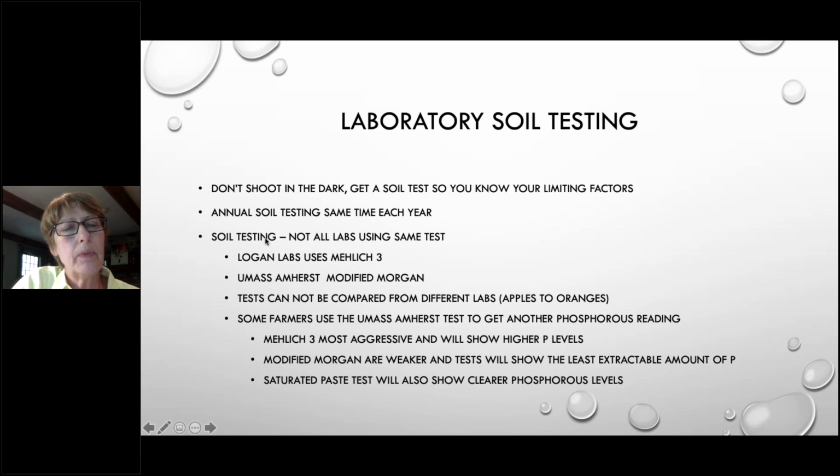Soil testing, you could get a soil test from Logan Labs, and you can get one from UMass Amherst. You can't compare them because they're completely different analyses and techniques for analyzing the minerals in the soil. So once you're using one, you want to stick to that particular soil test. You can't compare the two.